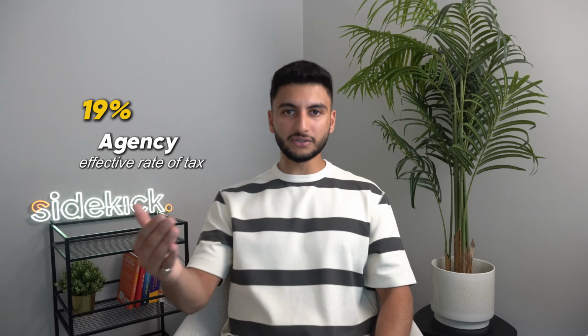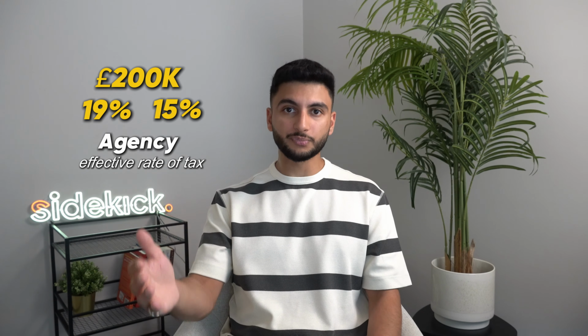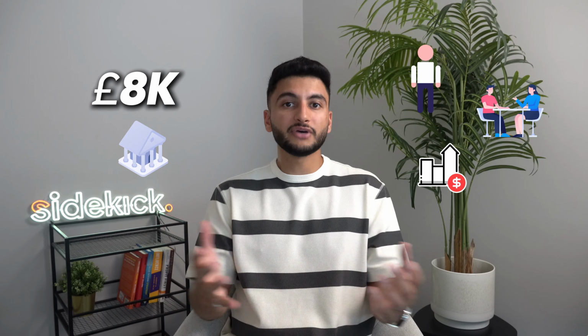The difference between an agency paying a 19% effective rate of tax and a 15% effective rate of tax on £200,000 of profit is £8,000. That's money that could and should be left in your bank account available to you to pay yourself, to pay your team, or to invest in growth.